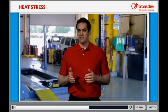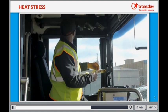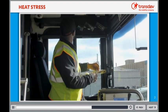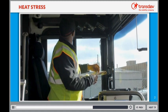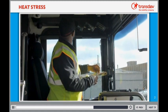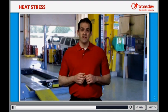But how do you protect your passengers against heat illness and heat stress? The best thing you can do is use the bus's air conditioning system. During your pre-trip, make sure the bus's air conditioning is working properly. On hot days, have the bus started ahead of time so you can have it at the ideal temperature for your passengers. Of course, that's not always enough. You need to be prepared for the event that you or one of your passengers suffers from a heat illness.